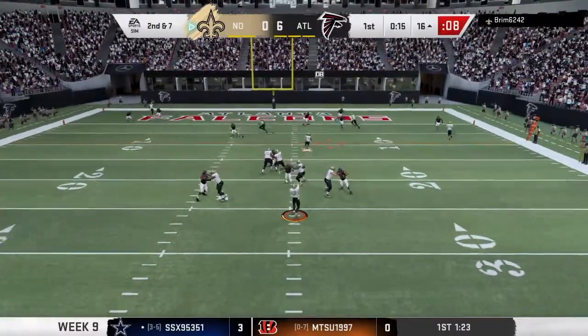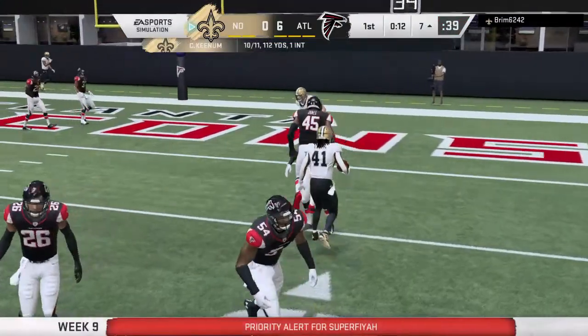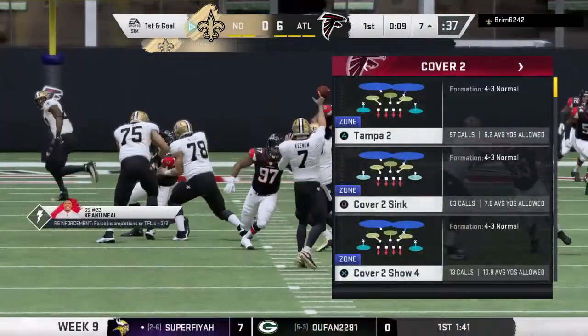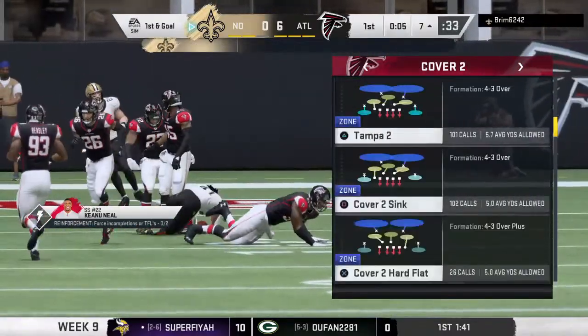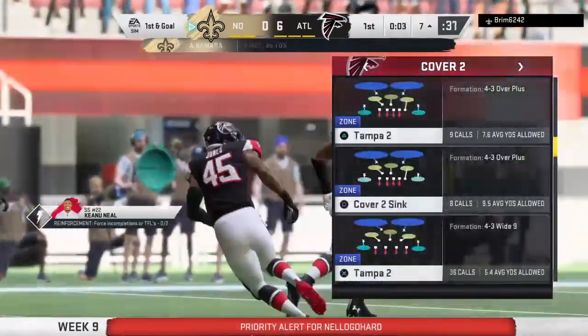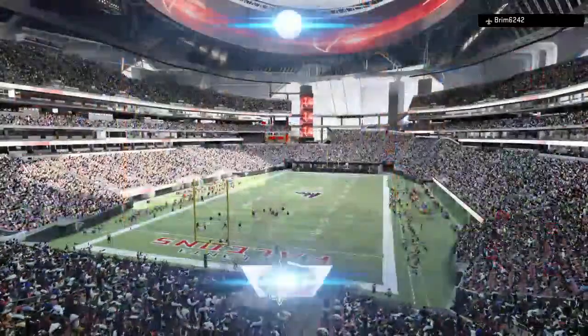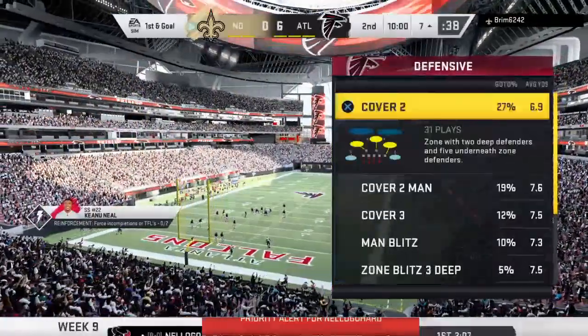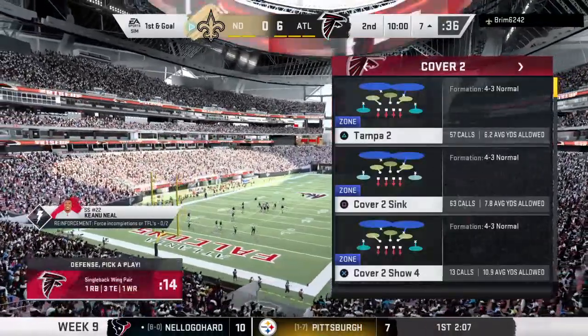Now Keenum, out of the backfield, that's complete to Kamara. And here he'll get it down to the 7, 9 yards on the play there, and it sets him up first and goal. Six nothing, our score after 1. Falcons 6, Saints nothing.